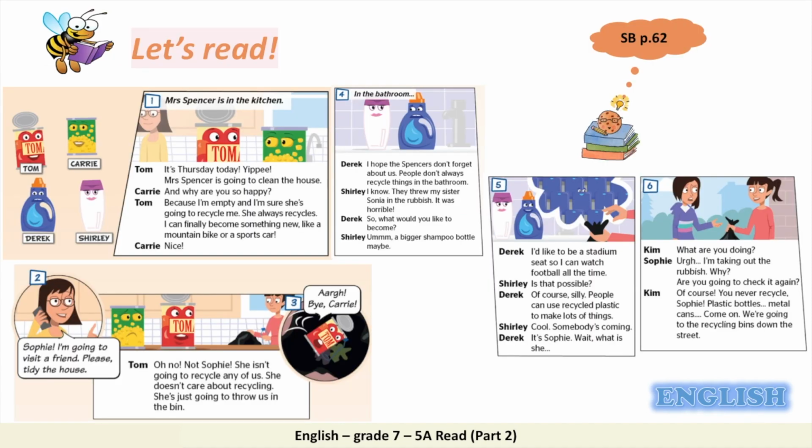Before we answer the comprehension questions for this text, let's read the text. First, listen to the reading text, follow along with your finger or pencil, and pay attention to the pronunciation.